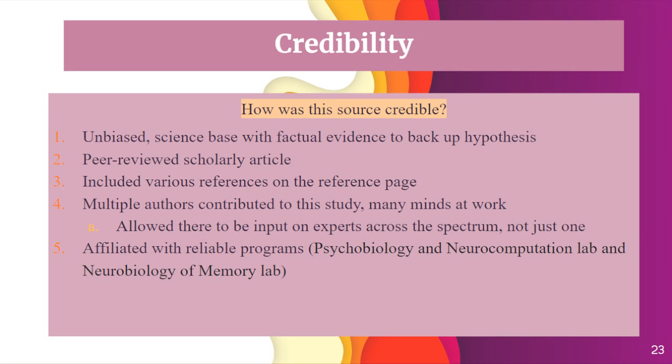So how credible was this source, and did it really relate to the original source? And I would say this source was indeed credible. It was unbiased. You had science-based factual evidence to back up the hypothesis. It was a peer-reviewed scholarly article. It included various references on the reference page. There was a long list. There were multiple authors contributing to the study, so there were many minds at work. And what this means is that it allowed there to be input because there were experts across the spectrum. It was not just one mind.